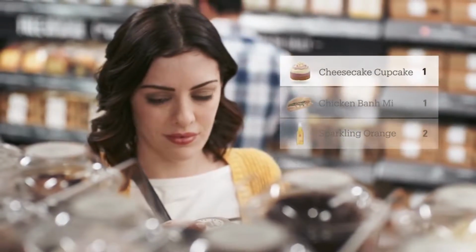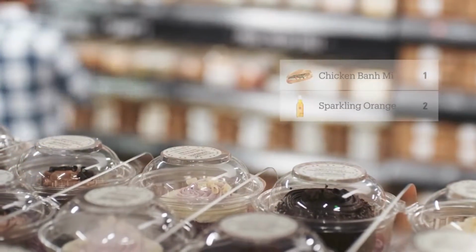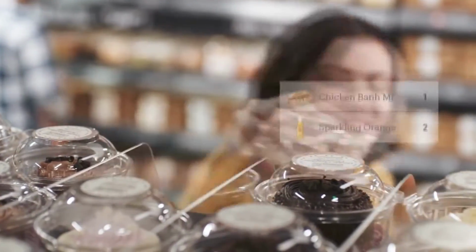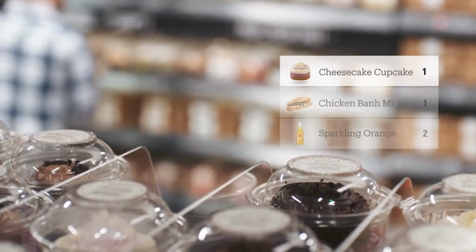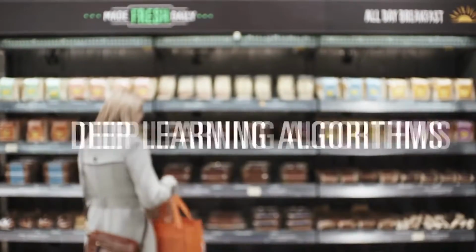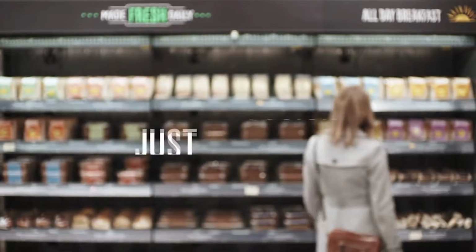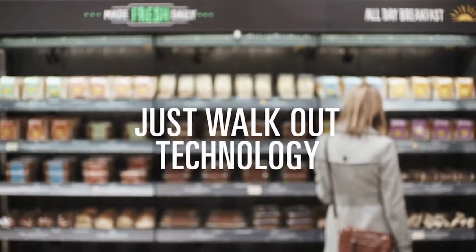If you change your mind about that cupcake, just put it back. Our technology will update your virtual cart automatically. So, how does it work? We used computer vision, deep learning algorithms, and sensor fusion, much like you'd find in self-driving cars. We call it Just Walk Out technology.